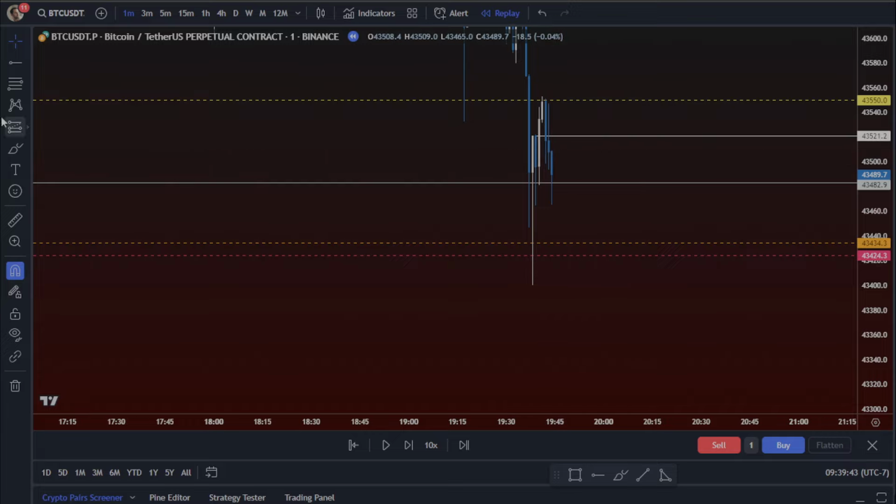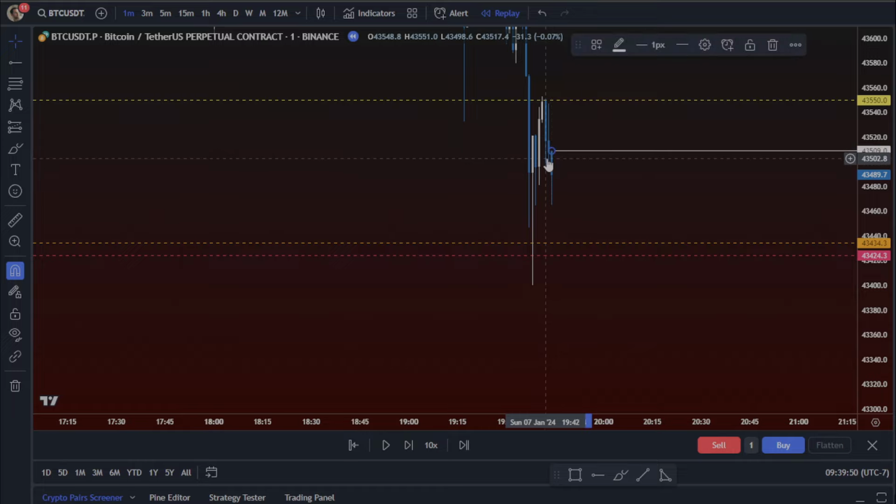So unless you start creating something, and so this trade here, I would be out of this trade. So let's take that off the book. I'd be out of this trade. This next trade, unless you actually create a hold level here, I would not be in.